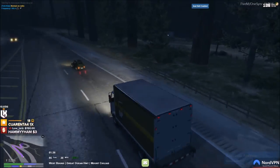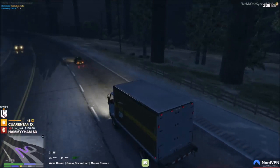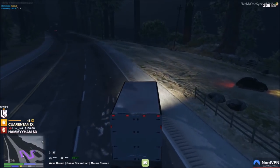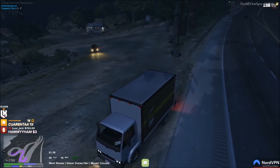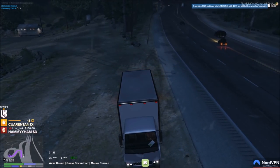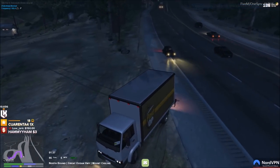It's gonna be right up here. Okay, the dirt path. Yeah. I want you to circle around real quick. Check out that car that's behind us. Okay. Is that a ghost car? Yeah, there's nobody in it.